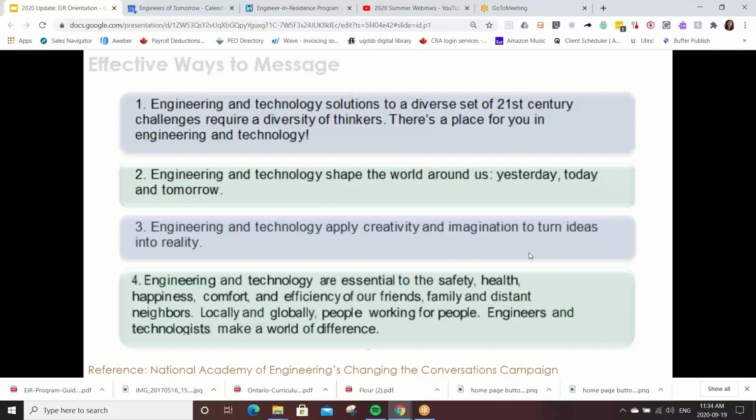And then the number four, the last one, is just connecting engineering to real people, real world stuff. So engineering and technology are essential to the safety, health, happiness, comfort, and efficiency of our friends, family, distant neighbors, locally and globally, people working for people. And I think, again, marketing opportunity here, engineering tends to be centered around things, not people. And really, engineers solve problems for people. So engineers and technologists make a world of difference.